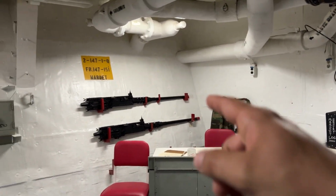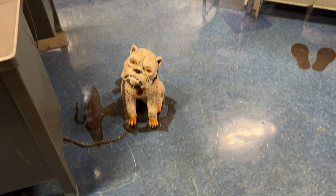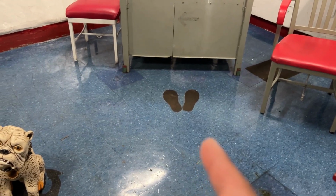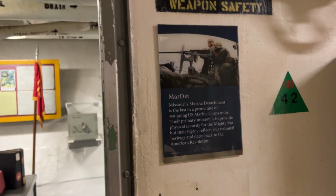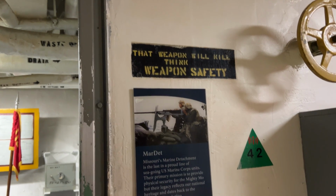Got some 50 cals up there on the wall. Marine Corps Bulldog, not bad. Wonder what those are for. They keep placing those places. That weapon will kill. Think weapon safety.